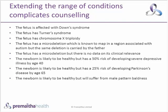So at the top of this list, I think we have things that are uncontroversial, or at least fairly uncontroversial. A test that says the fetus is affected or unaffected with Down syndrome. Then we might have a test for Turner's syndrome. Now, Turner's has got fairly variable penetrance, so we don't really know what the outcome is going to be, but quite a few people think that's reasonable to offer that.